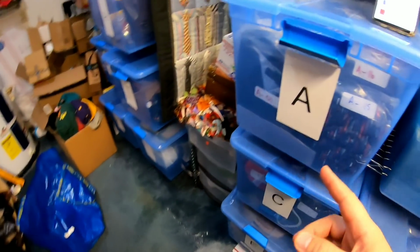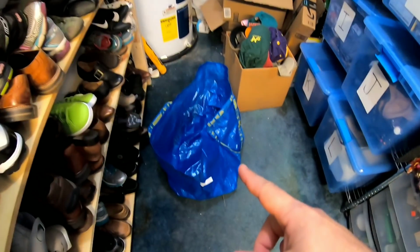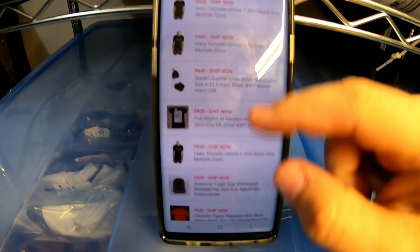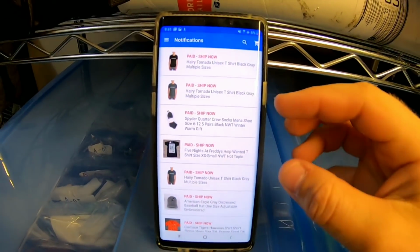All right, so we are in my eBay storage area now, ready to pull and pack some orders. Got my IKEA bag on the ground, ready to fill it up. And full disclosure, I do have 20 items I've sold this weekend, but 3 of them have been some of these Harry Tornado t-shirts. So I really appreciate the support on those.